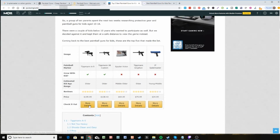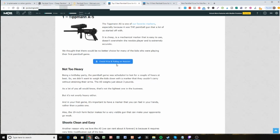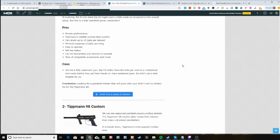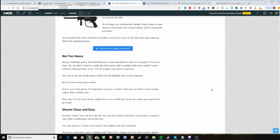So other ways you can do links is as a table. They've got buttons here. Here's an in-content link. If I click on that, it's probably going to open to Amazon. Oh no, it goes to another page. So this button says check price and rating on Amazon. So you can add buttons, you can add text. There's no right or wrong way of doing this. Until you get a lot of traffic coming, you're not really going to be able to test how well these different things work. Once you have a good bit of traffic coming to your pages, you can test whether buttons work better or in-content links. I think these vary between niches and products and topics.